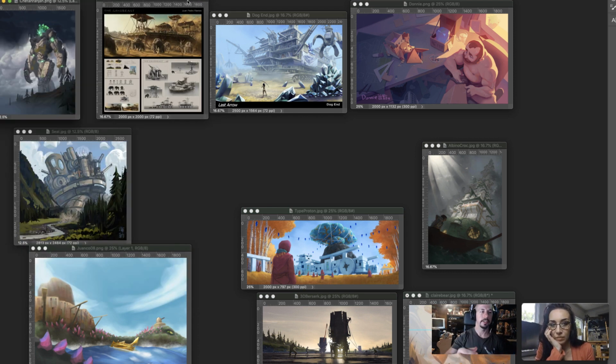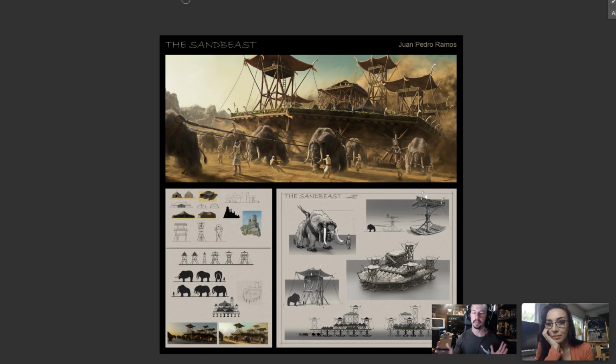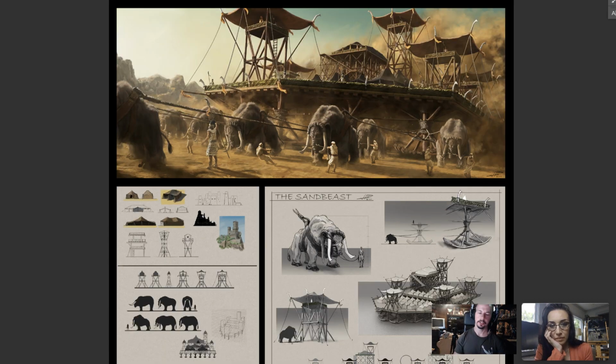Awesome picture. Thank you for submitting it. Yeah, a lot of fun to play with. Not bad. This is a great marriage of design problem solving, embracing the challenge, and then building a keyframe illustration from it.